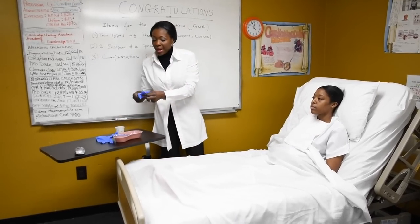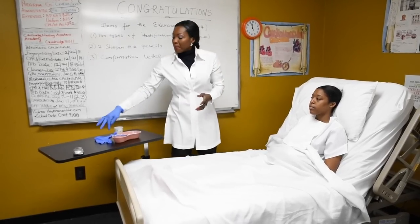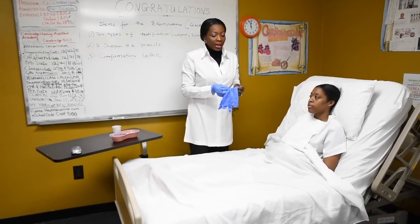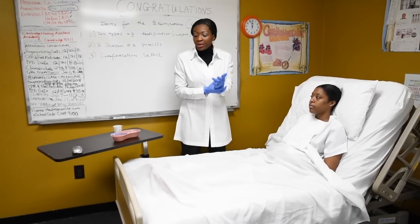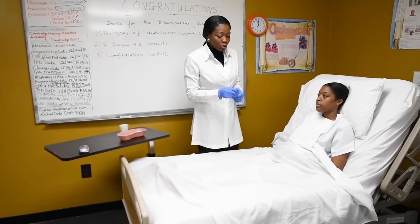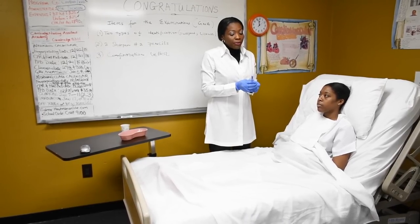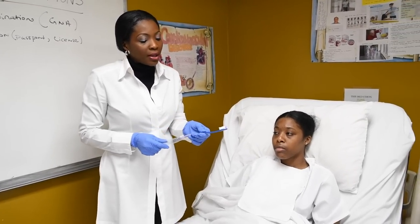Put the bib on my patient over here. Glove up. You don't have to write any of this because you're just watching me. Okay, everything is demonstrated. When you are taking the toothbrush out of the sleeve, the plastic sleeve, okay, don't touch the bristles. This is going into somebody's mouth, so you can just pierce it with the toothbrush itself, okay?